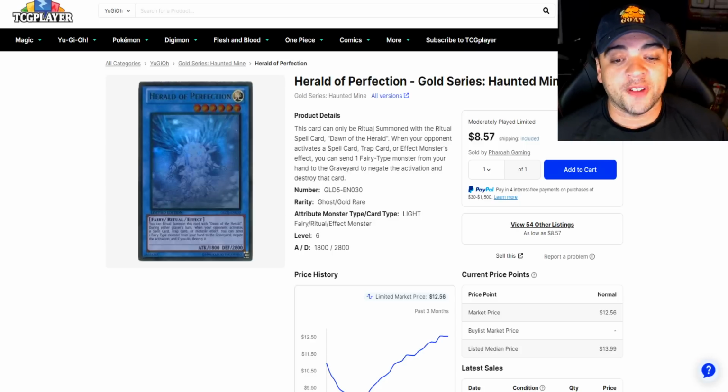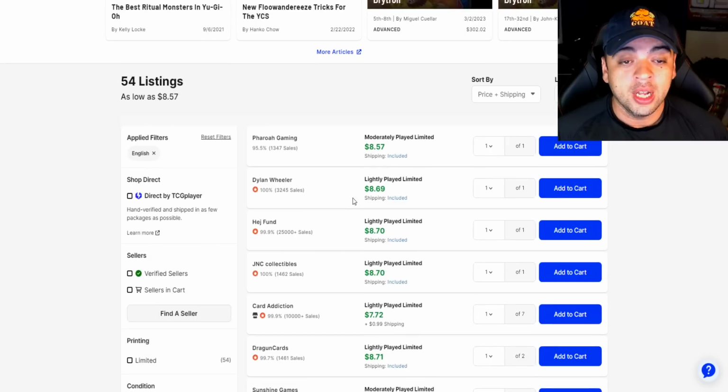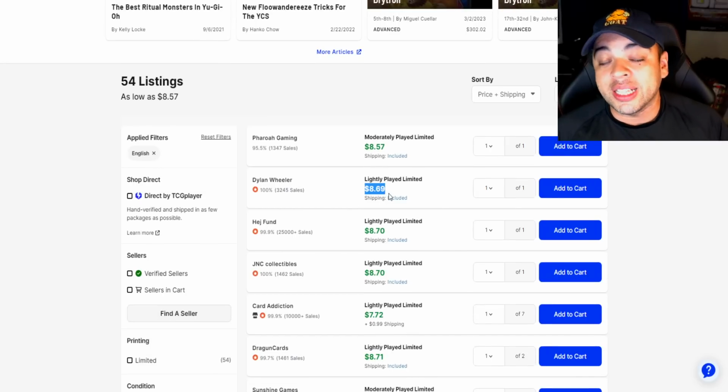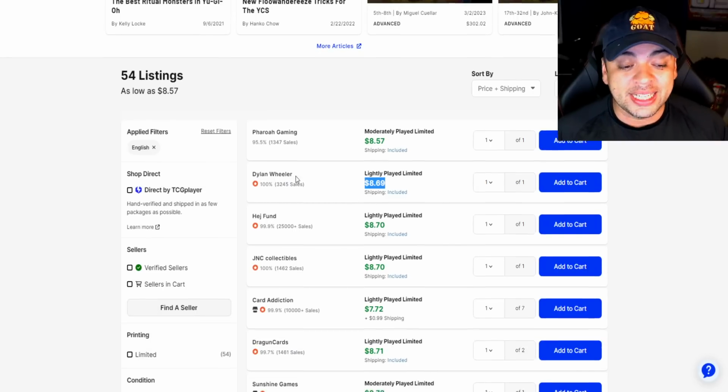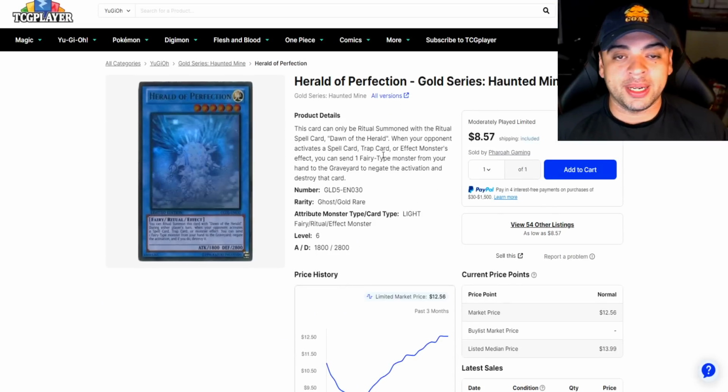Gold Ghost Herald of Perfection is a great card that had a floor of barely $9. Looking at it right now, it's still holding that floor. It's only limited, so there are no first edition copies. You have a limited light played, and you're good to go.